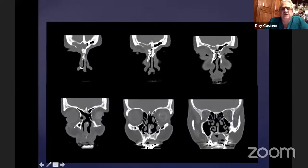So we see all the metal she has in this area. And then the question is, how do you approach this? When I was a resident, we would have to do a bicoronal and do an osteoplastic flap and an obliteration in these cases.